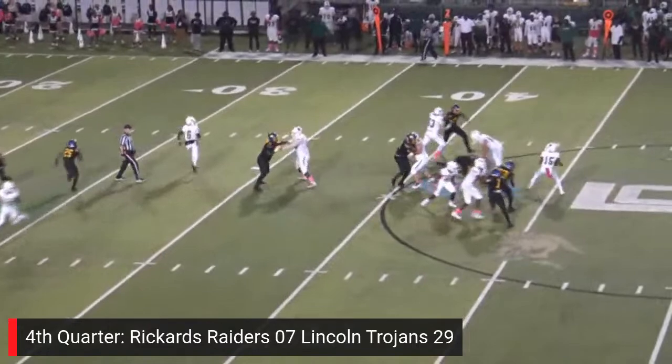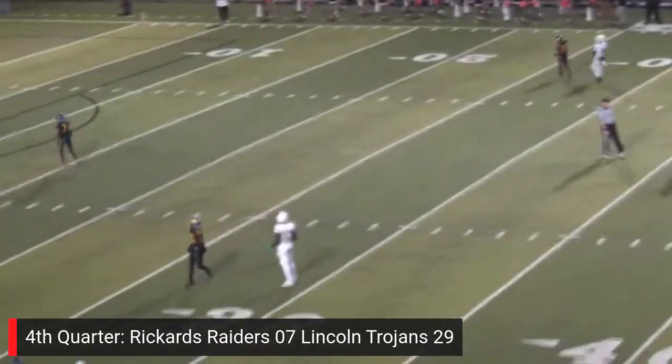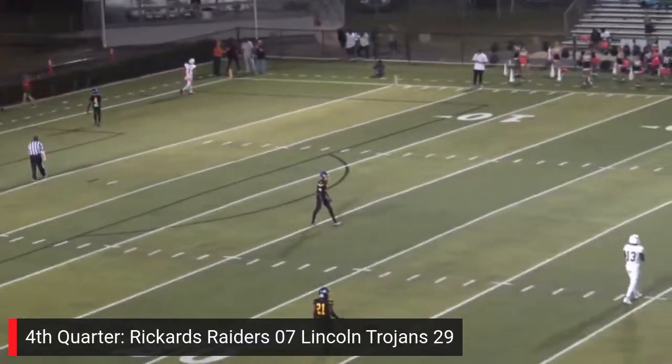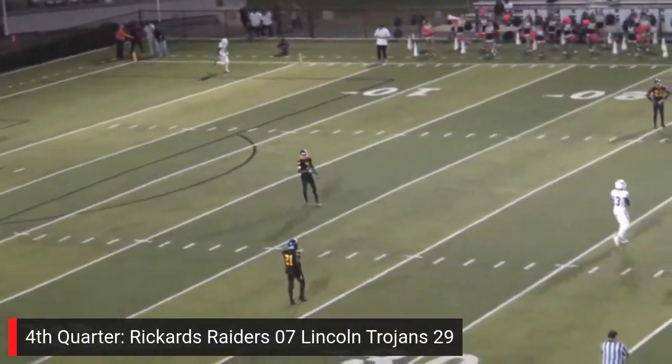State High School Championships here in Tallahassee. Downfield, missing. State Championship, all sizes. Bragg Stadium.